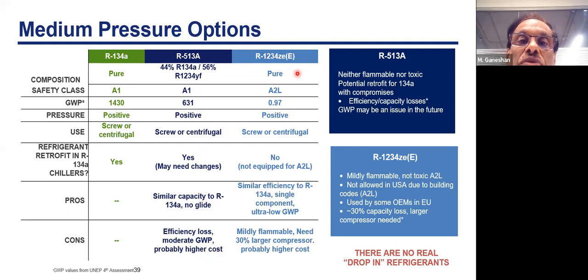And if you see R1234ze, it is a pure refrigerant with a safety class of A2L and very low GWP. Screw and centrifugal compressors can use it now, though not equipped with A2L yet. It has efficiency similar to R134a, is a single component, with ultra low GWP. Mildly flammable, but needs a 30% larger compressor, probably at higher cost. So this is the comparison with the medium pressures.